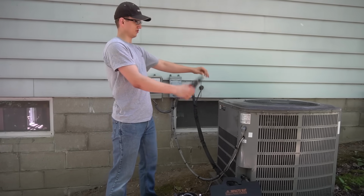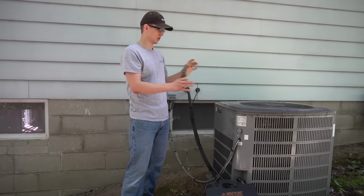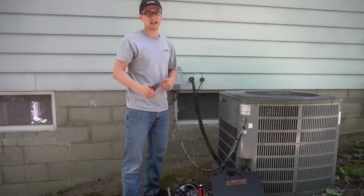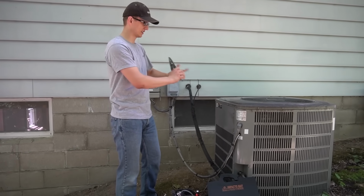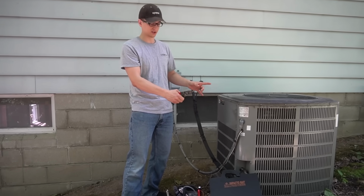So let's say your air is working inside and you come outside and nothing is spinning here, and it's not even buzzing or humming or even trying to start. So to begin with, let's just take the electrical panel off and look at the components quick.